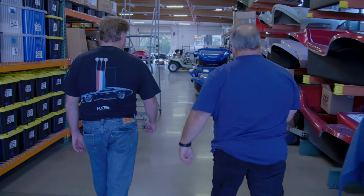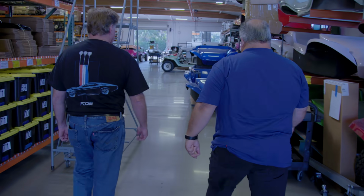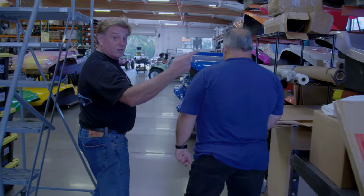They've got a lot done. They've got all the wiring prepped for you. Cool. And the mounts for the lights. What color do you want?